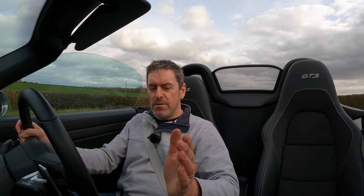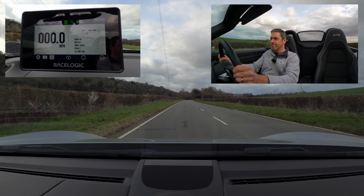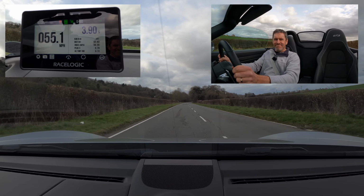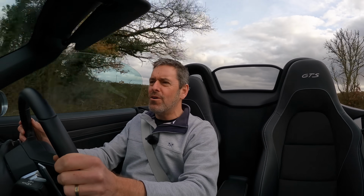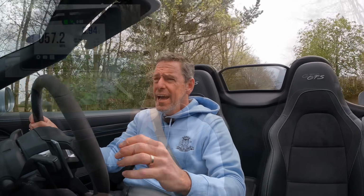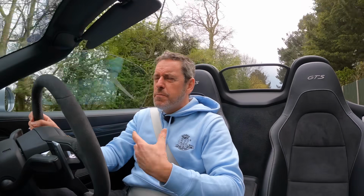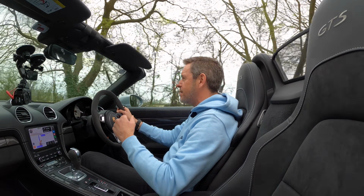Now exactly the same test, I'm in Sport Plus mode, auto change. I'm just going to dump the throttle. 3, 2, 1. Oh, 3.94. Had I done a launch control in this car, what that does is it kind of spools up the turbo a little bit more, and it certainly gets it off the line better because this dug in a little bit.